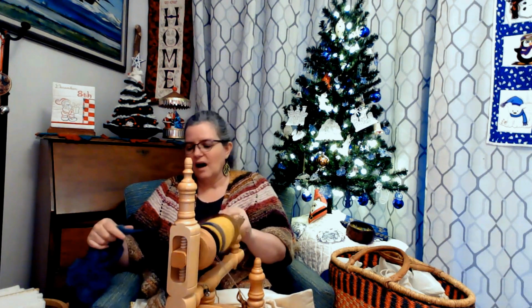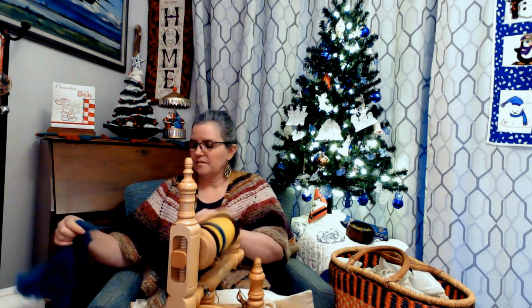But I am enjoying having this yellow on the bobbin, and it's wonderful because I was afraid we were going to go a full 8 days without a yellow showing up. And for tomorrow, I will need to change out bobbins.